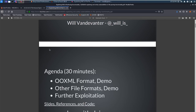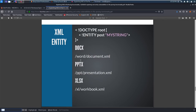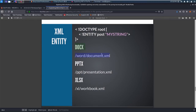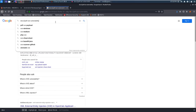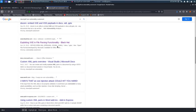And I looked at this first, this Black Hat talk, going to DocX. And let's see. I kept trying to poison this file, word/document.xml, and that was not working for me. So they're just putting XML entities in this file, and when things parse it, it triggers the vulnerability. That wasn't working for me. I further Googled, I think, custom XML, because they mentioned the custom directory. And let's see, what is it? There should be one.